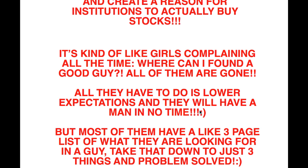To make it easier, I'll give you an analogy. It's kind of like girls complaining all the time: where can I find a good guy? I mean, it's impossible, all of them are gone. Look, I tell them this: all you have to do is lower your expectations and you'll have a good man in no time. But most of them, what do they have? They have like a 3-page list of things, he has to be this, and this. And as they go, in their journal, they just keep adding things on. I mean, good luck with that strategy.